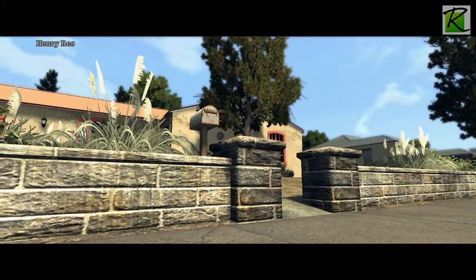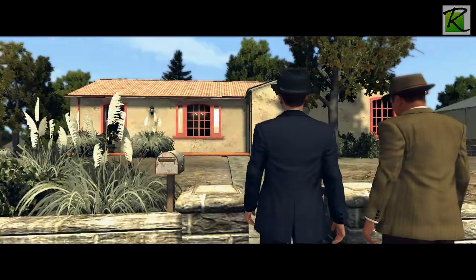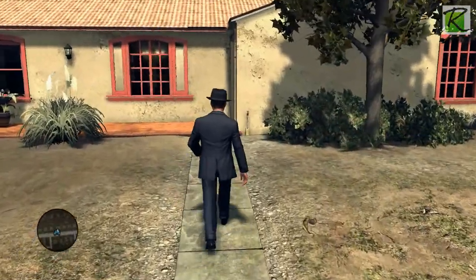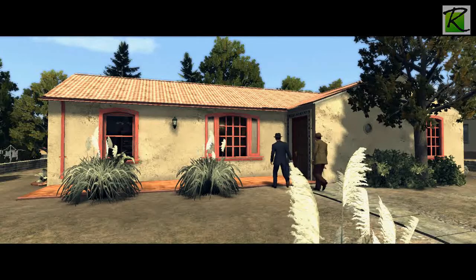We are at the residence. I kind of like this residence. It's a simple place. The colors of the windowsills really highlight the color of the walls and other bits. Where the hell is the... Oh, there it is. The front door. Just kind of curious.